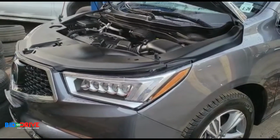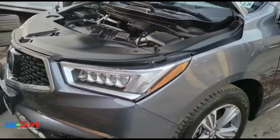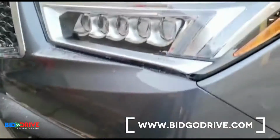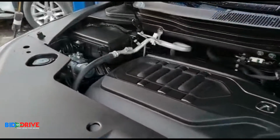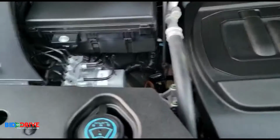Right now you're looking at a 2020 Acura MDX freshwater flood damage vehicle that we're in the process of repairing. So as you can see, the water level was low, there's no condensation in the lights. Engine compartment is clean, no corrosion, no rust.